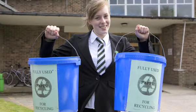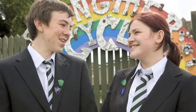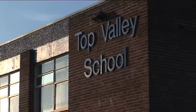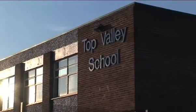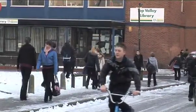By adopting a whole-school approach to sustainable energy in the campus, curriculum and community, schools can reduce their energy bills, educate and inspire their pupils, and help the environment. Located in a deprived area of Nottingham, Top Valley School has worked hard over the years to become more sustainable. Leading this work at the school is Caroline Hendy, their environmental coordinator.